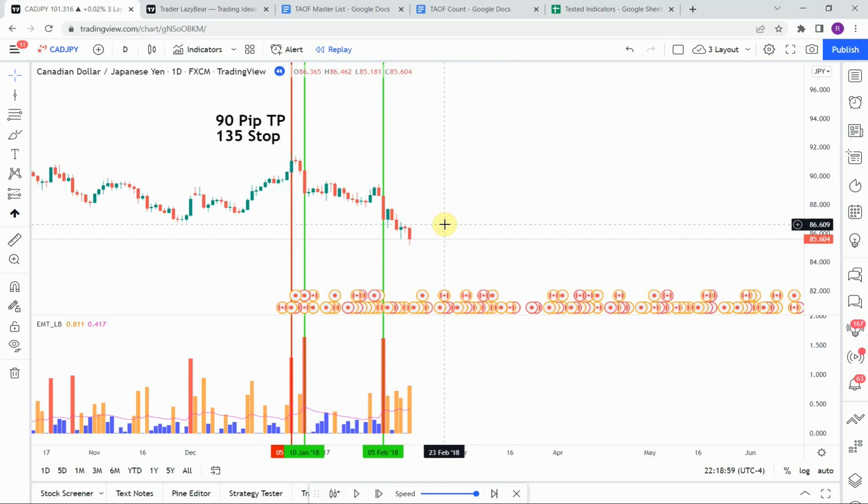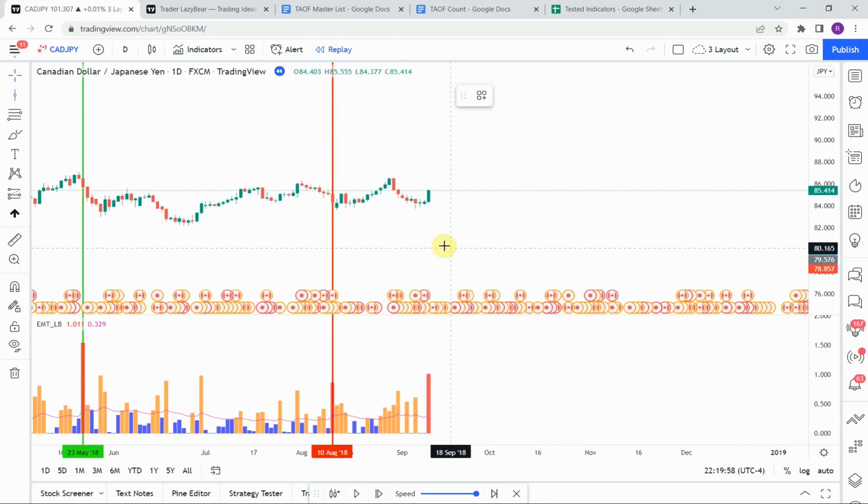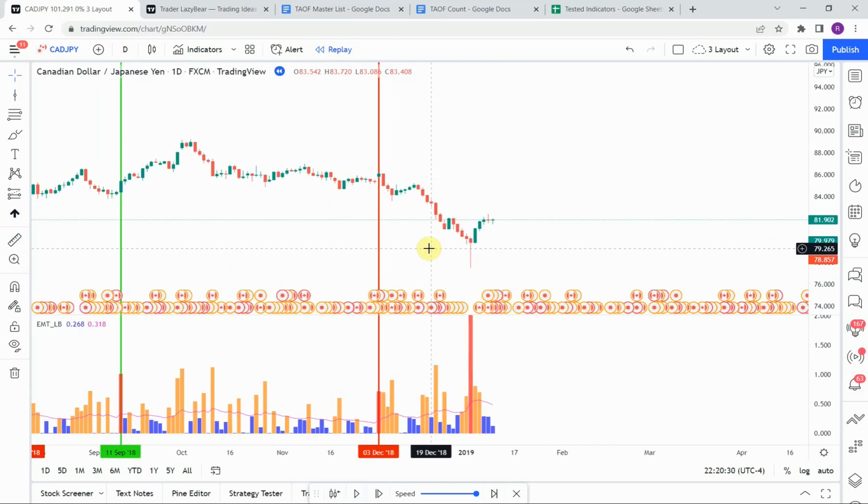All right, so what I'm going to do here is go ahead and fast forward through the testing. That way things don't get too long, and we will pick this up when we are at the end of the year. All right, so that's going to put us at the end right there.